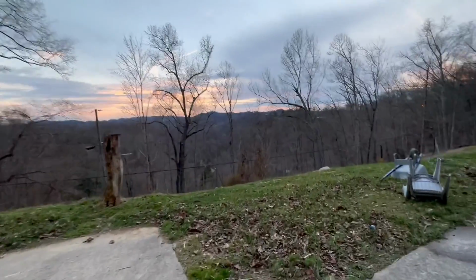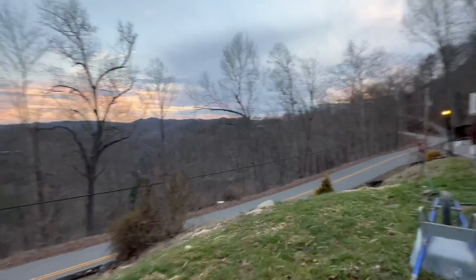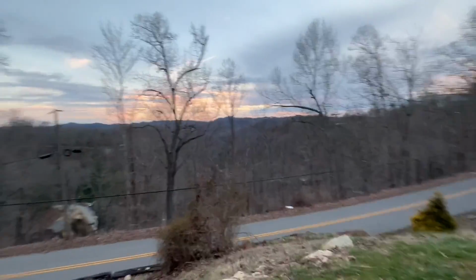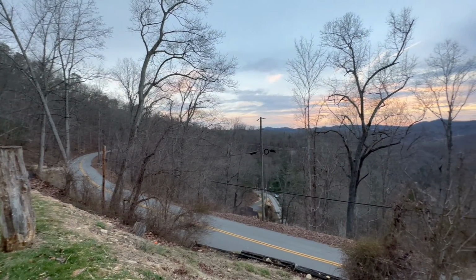Man, it's a beautiful evening. I wish I was home with the wife and the girls, but out here trying to make a living for my little family. But man, it is beautiful.